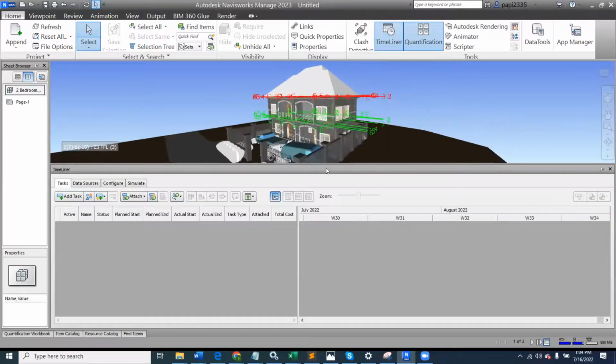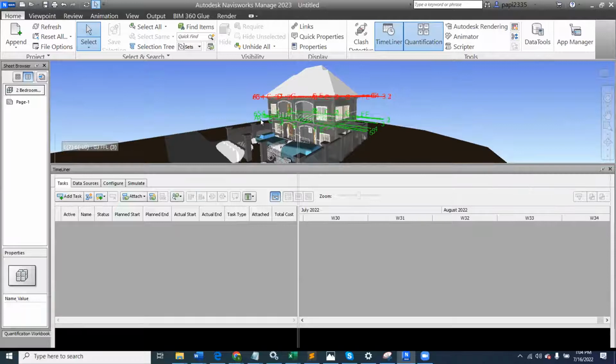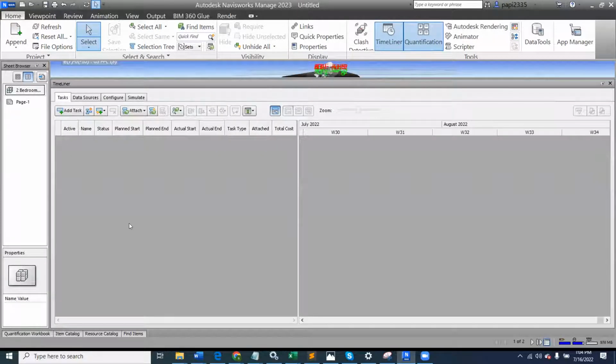Now, if you open the Timeliner window for the first time, this is what you will see. But to begin is as simple as coming here to say, add task. Because you're looking at the construction work, construction will be a task or activities.